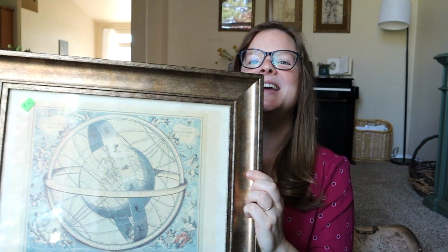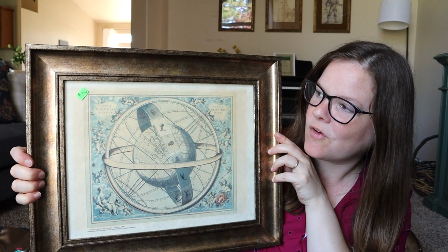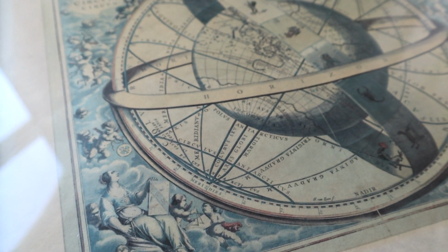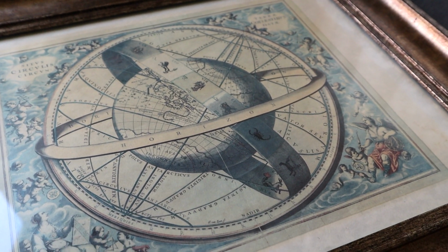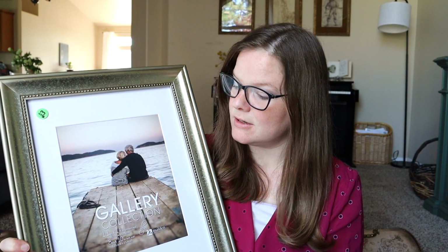I was going to show you these earlier with the other home decor pieces, but I found this really neat painting in this beautiful frame for $3. The frame alone is definitely worth $3. Armillary Sphere by Andreas Salarius, 1660. So that's a nice sort of reproduction type piece. And then this is just an empty frame for $3.